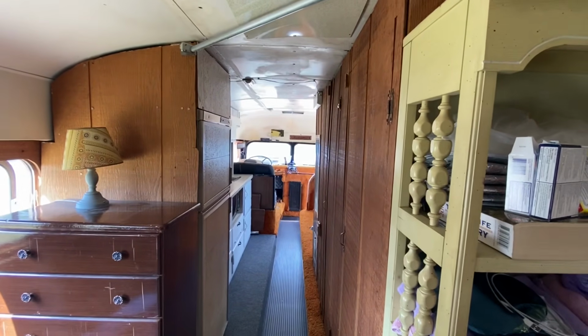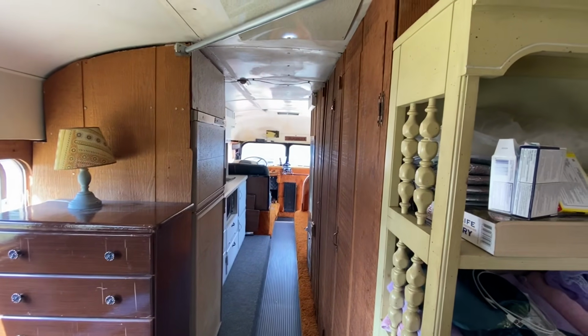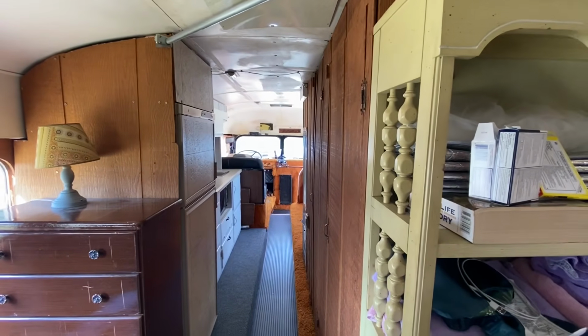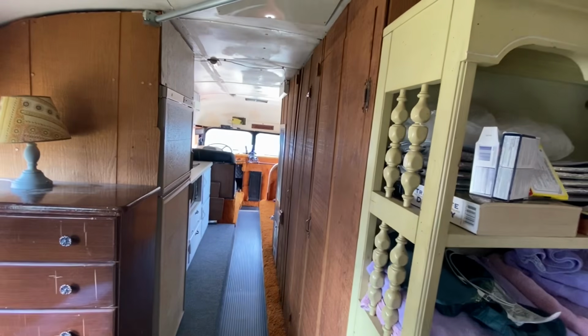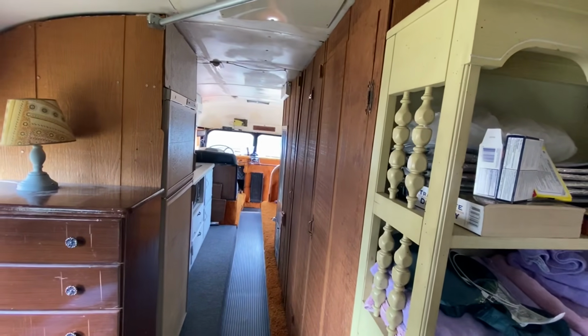Yeah, I think just the skin is aluminum. So it's got some weight to it. I'd say it's like 22,000 pounds, I think. So 11 tons.